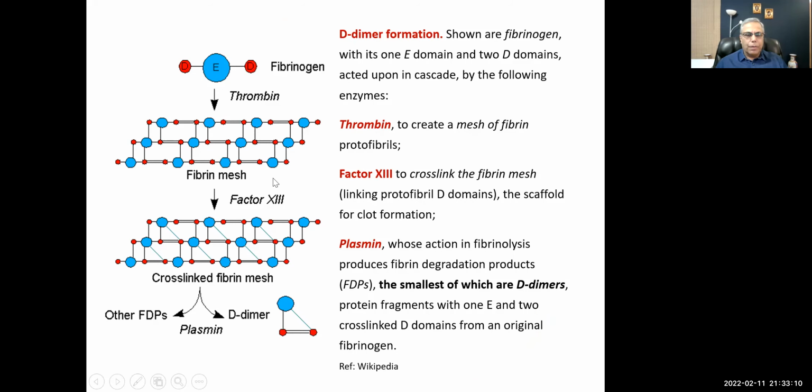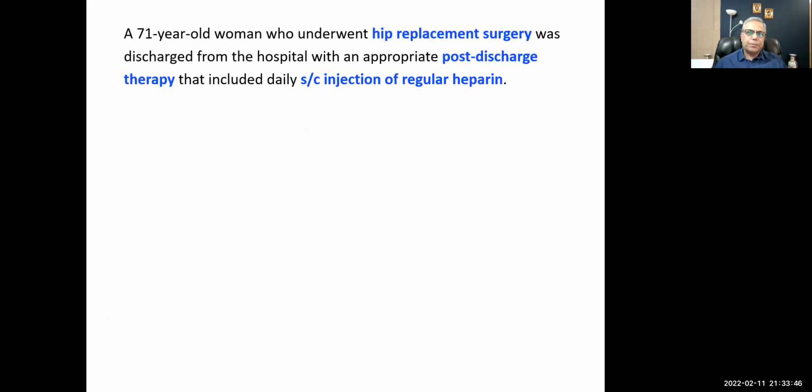Just a word on this D-dimer test because it is so common. I've taken this from Wikipedia. So what happens is that fibrinogen will be converted to fibrin by thrombin. And fibrin is going to form a mesh in which it will trap the platelets and the RBCs, and it's going to form a clot. And then factor 13 will cause cross-linkings. And when we have got plasmin, this will be cleaved, and we get D-dimers, which is the smallest fragment of all these fibrin degradation products. Okay, so this was a quick review of the D-dimer test.